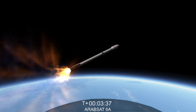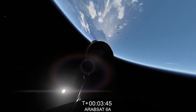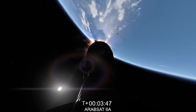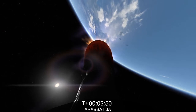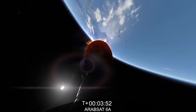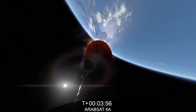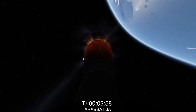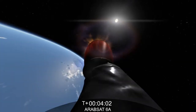MECO. Main engine cutoff, center core shut down. Stage separation confirmed. MVAC ignition. Again, over the cheering, MVAC-D engine up on power. It looks good. Side boosters looking good, still burning on their way back to Cape Canaveral.